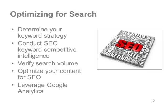And then once you come up with a list of your targeted keywords, and you understand the search volume associated with those keywords, you're going to want to look at going in and optimizing the content on the website for SEO. That means optimizing your titles, your H1 tags, your H2 tags, putting keywords in there, structuring them the right way. And in addition, you're going to also want to make sure that you are leveraging Google Analytics to track the effectiveness of your keyword optimization.